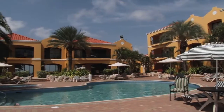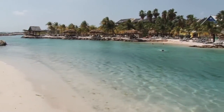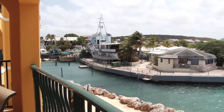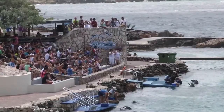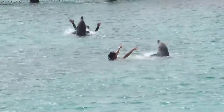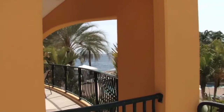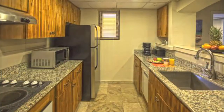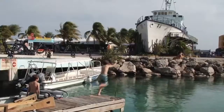We're staying at the Royal Sea Aquarium Resort in Curacao. And as the name implies, the kids will soon find out that the best part about it, at least for them, is the view from your balcony. Dolphins and sea lions frolic in the ocean just outside our room, at the Sea Aquarium right next door. Of course, adults will appreciate the spacious rooms with full kitchens, the relaxing beaches and pools, and all the activities.